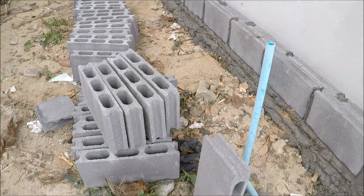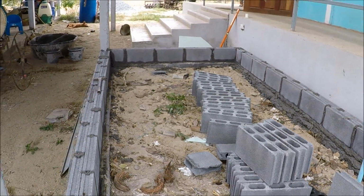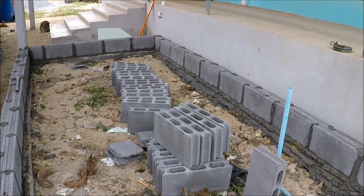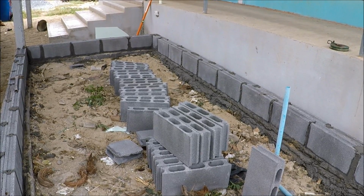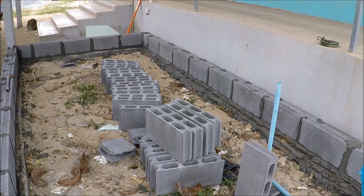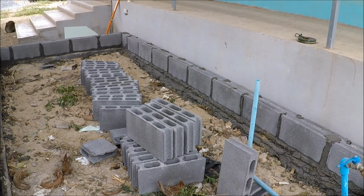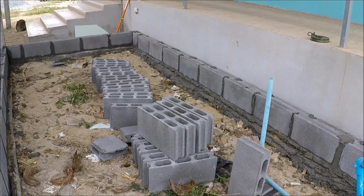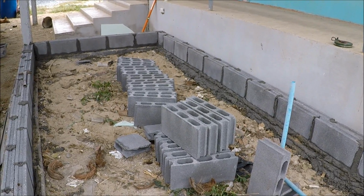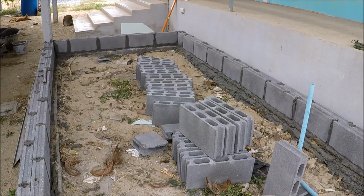Filtration wise, it doesn't need to be anything too extravagant. We've got a little old pump that we bought from the other house, so we're going to run that off solar. But filters and that, it'll be very, very basic. There's going to be no fish waste in here anyway, so crayfish are pretty clean, and of course with the aquatic plants it should do well. We might put some little peacock tail fish in here just to keep the mozzies down, and I'll just have to look online, see if crayfish eat mozzie larvae or whatever they're called.